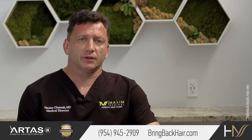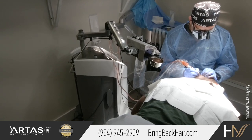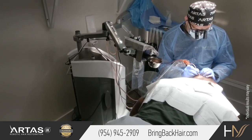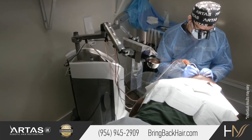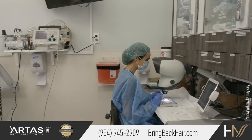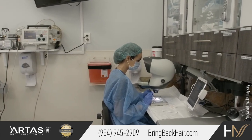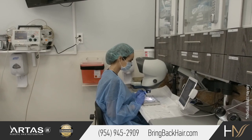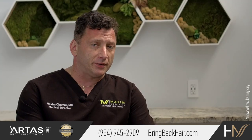With NeoGraft, the process is very simple because, as I mentioned before, I harvest hair and I collect it at the same time. All the grafts are collected and then handed to hair restoration technicians, who will check every single graft separately under the microscope and sort them based on how many hair follicles are in each one. After the process is completed with harvesting of the donor hair, we'll start the implantation.